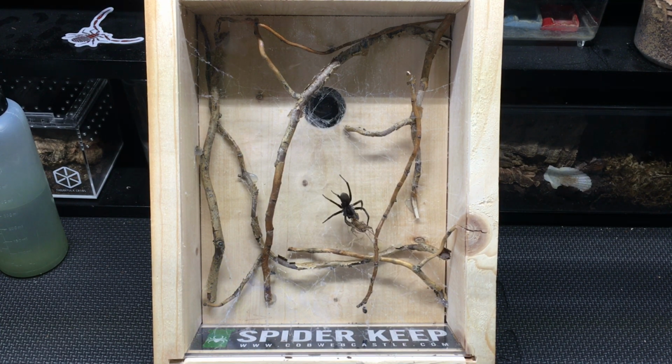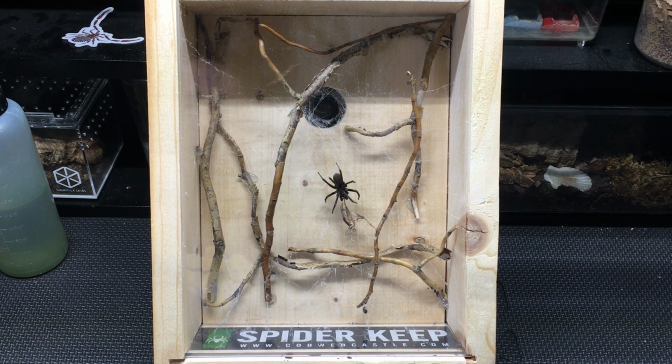Ooh, that was pretty quick. As soon as she noticed that cricket moving, she was after it. I don't know if she's going to wrap it or if she's going to carry it back with her. We're going to see. She does look like she's pretty hungry.